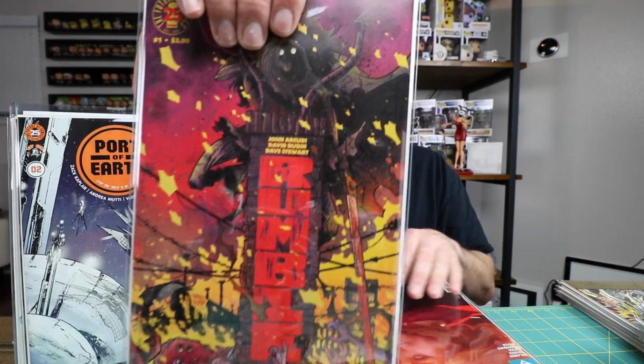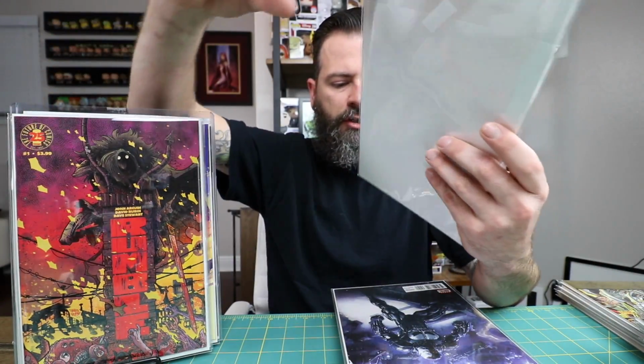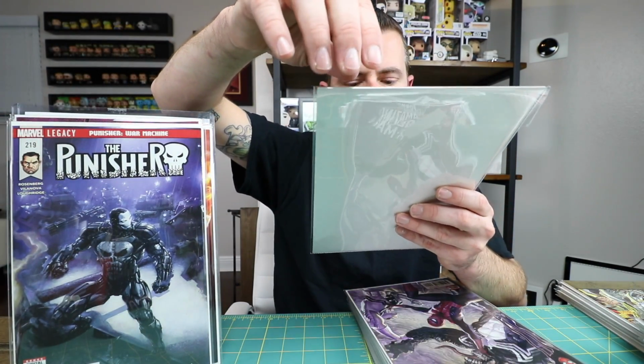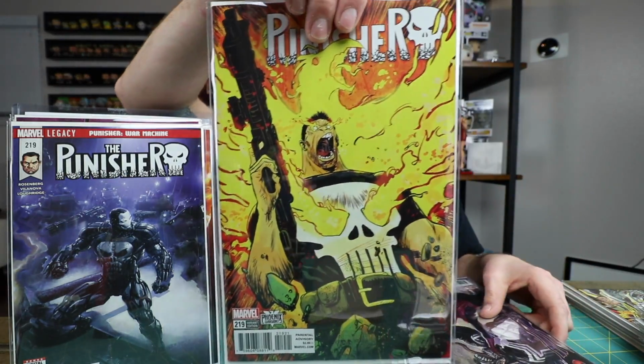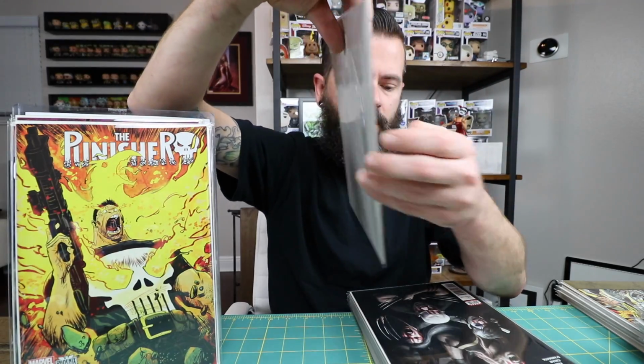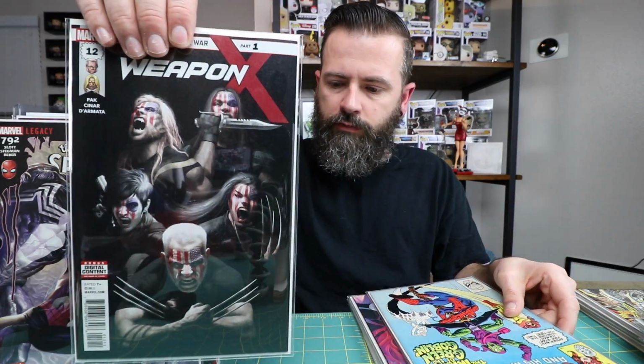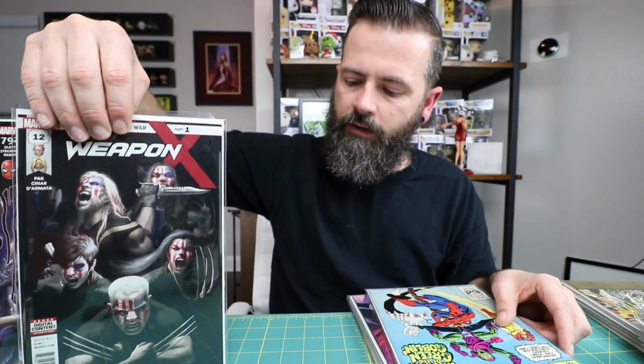Coyotes #2. Port of Earth #2. Rumble #1. Art Germ. Supergirl #16. Punisher 219. This is part 2 from the Punisher War Machine set. This is the Phoenix version for 219. Alex Ross 792. I got the Weapon X number 12. I think it's a Clayton Crain cover.